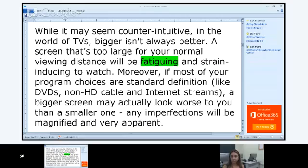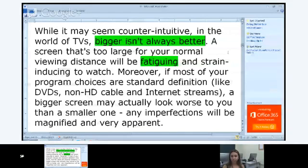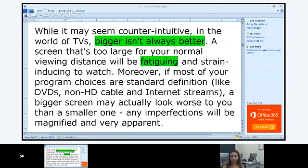Maybe the second sentence. Good. Bigger isn't always better. This is a good expression in English that I think you will hear. Bigger isn't always better. All right, and so what is the person trying to say with that? Maybe if you have the bigger TV, doesn't mean that you have the better TV for you. Absolutely. All right. And so what are the problems with a bigger TV?